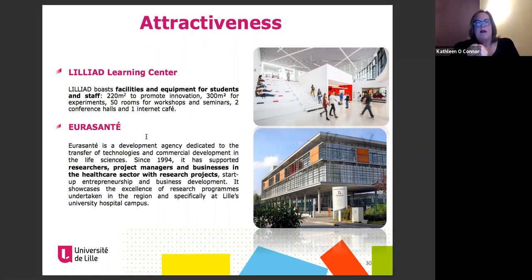I keep talking about health services. So Eura Santé is a development agency. I didn't realize there was so much on health in this presentation, even though I did look at it myself before. So Eura Santé is for researchers and project managers in health.